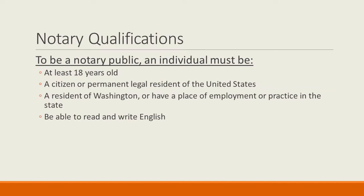The notary public qualifications set by the legislature state that an applicant must be 18 years or older when they apply, be a citizen or permanent legal resident of the United States, be a resident of Washington or have a place of employment or practice in the state, and be able to read and write English.